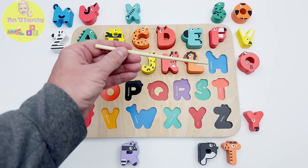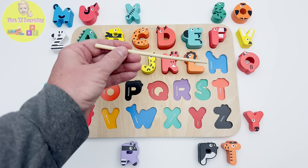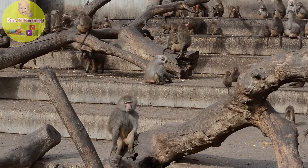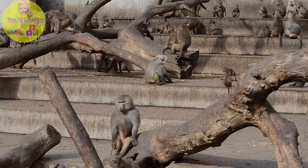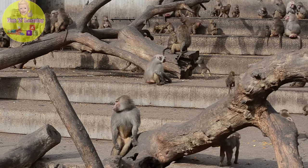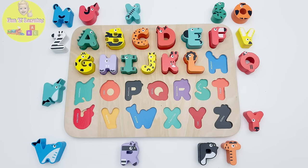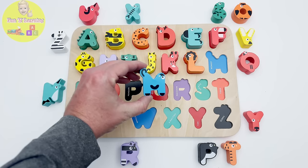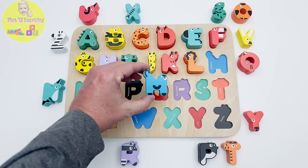In this blue space goes the letter M, and it says monkey. Monkeys are playful, curious, and very smart. They are known for running and leaping through trees. Let's find our blue monkey-shaped M. Here you are. M is for monkey.